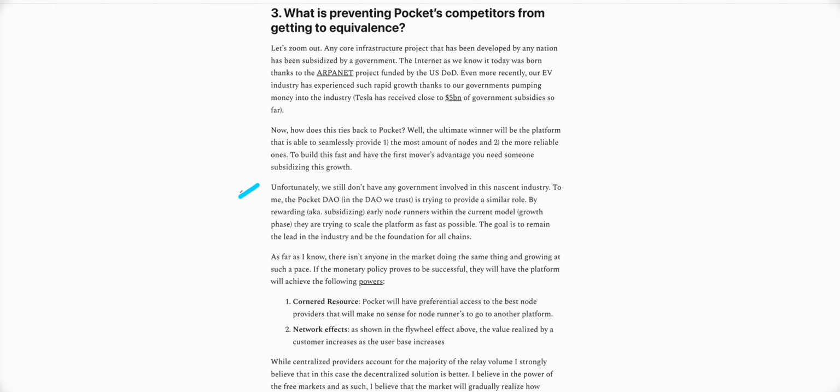To me, the Pocket DAO is trying to provide a similar role by rewarding, aka subsidizing, early node runners with the current model growth phase. They are trying to scale the platform as fast as possible. The goal is to remain in the lead for the industry and be the foundation for all chains. As far as I know, there isn't anyone in the market doing the same thing and growing at such a pace. If the monetary policy proves to be successful, they will have the platform that will achieve the following powers.